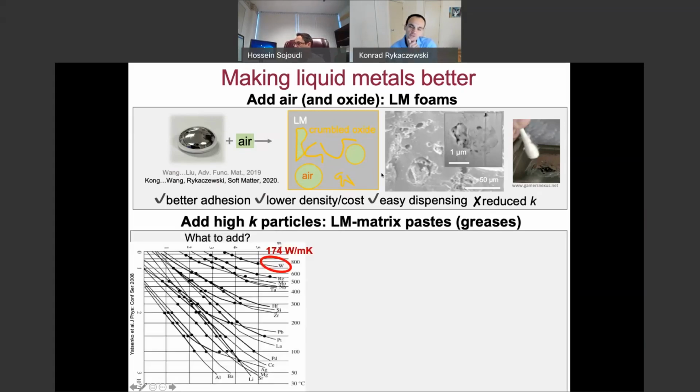So the second approach that we explored is adding high thermal conductivity particles. So we then make a liquid metal matrix paste, or you can call it a grease. When we first looked at this a couple of years ago, it wasn't obvious what to add because gallium alloys with so many things.